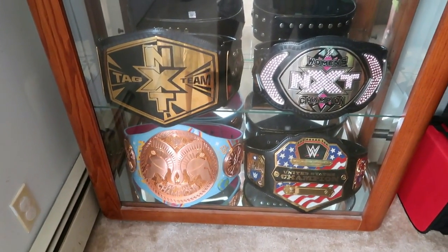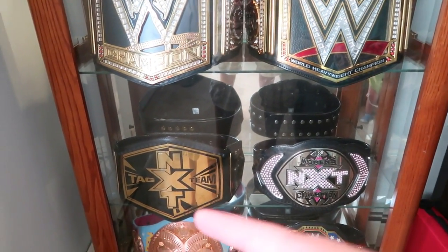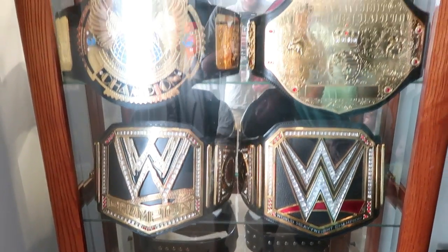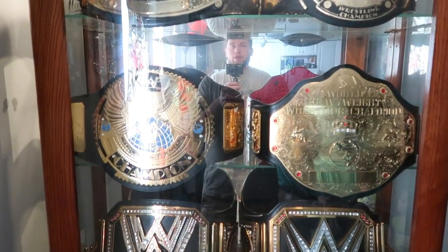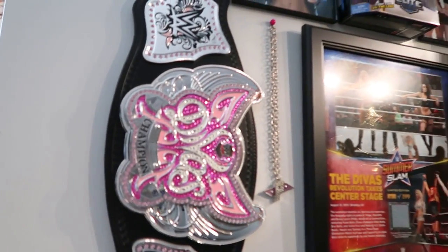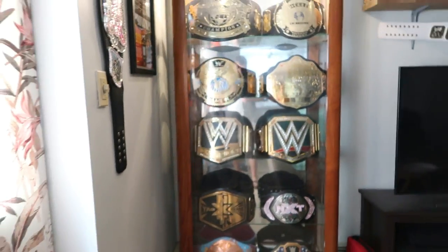So here we have the United States belt, the New Day belt, NXT Women's Championship, NXT Tag, the current WWE logo, the old WWE logo, the World Heavyweight Championship, the Attitude Era Heavyweight Championship, the Winged Eagle, and the Undisputed. And then over here, you got the Divas Championship, Intercontinental Championship, and then SmackDown Women's Championship. If we back up, you can see this thing all together.